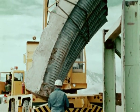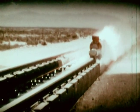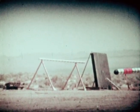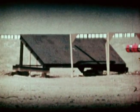SNORT uses other specialized targets for specific tests. Concrete and earth simulate hardened land targets for penetration warheads. Steel plates simulate ships and armored targets. Various angles reflect different attack problems.